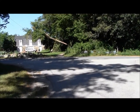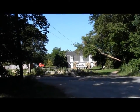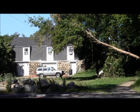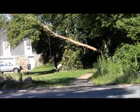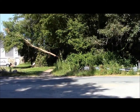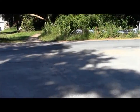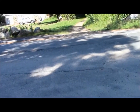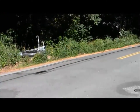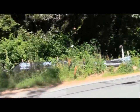This intersection connects to 62, still in Bedford. Interesting old stonework building. Let's see if we can spot the Shady Hill station area. Oh yeah, there's 62. I remember it well. We'll be running into it again.